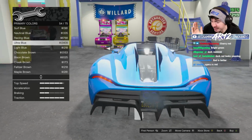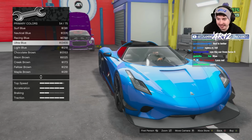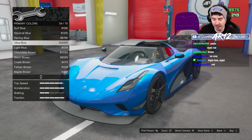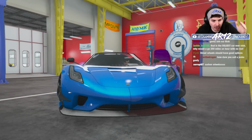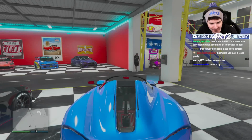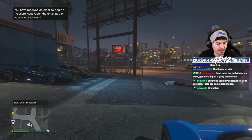The only Koenigsegg I have ever seen in my life was this bright blue, and it was a carbon fiber weave. It was the most beautiful looking color I think I've ever seen. I think blue is gonna be the answer. That looks so good. It's still a Koenigsegg Jesko Absolut, but it's that little bit different that makes it very spicy looking. So I've literally got less than $1 million in the bank now.